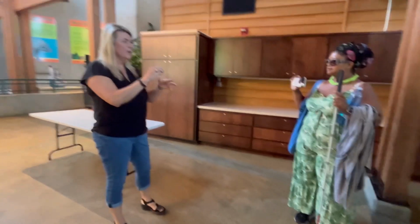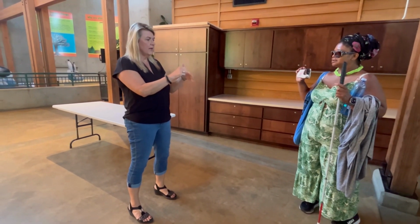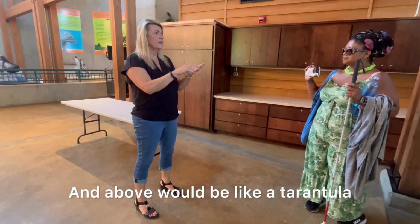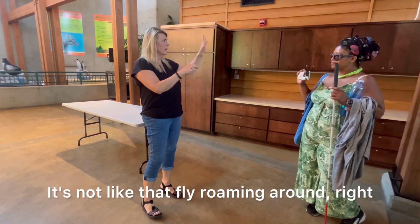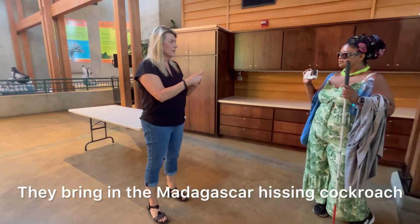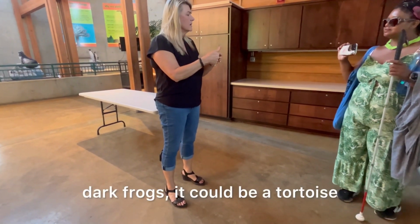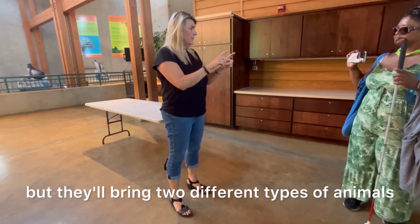They don't typically bring a bug, and they wouldn't bring two bugs. They'll usually bring a bug and a dart. And a bug would be like a tarantula, a hissing cockroach. They're pretty good size. So it's not like that fly rolling around, right? They bring in a Madagascar hissing cockroach or one of the tarantulas, dart frogs, it could be a tortoise. But they'll bring two different types of animals.